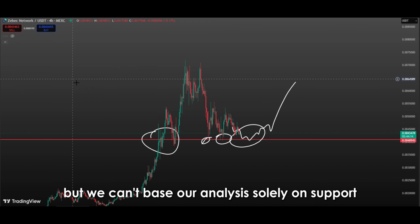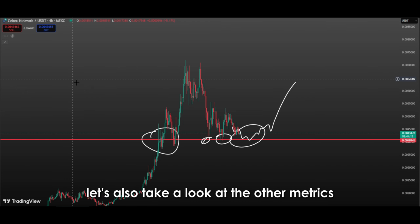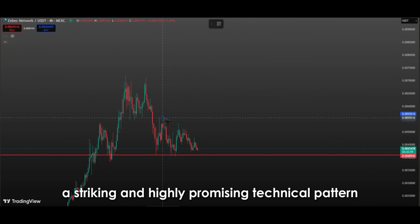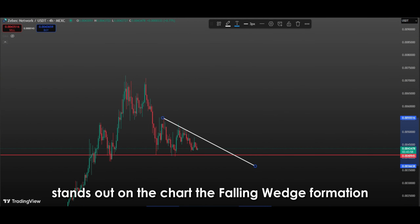But we can't base our analysis solely on support. Let's also take a look at the other metrics. Stay tuned. A striking and highly promising technical pattern stands out on the chart: the falling wedge formation.